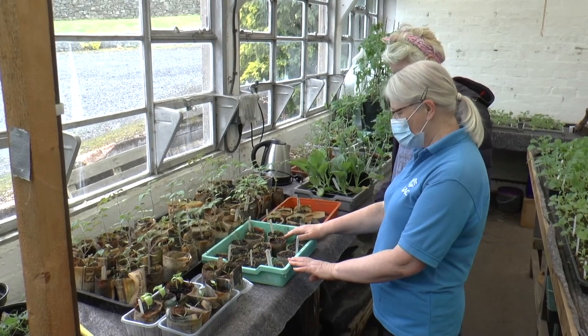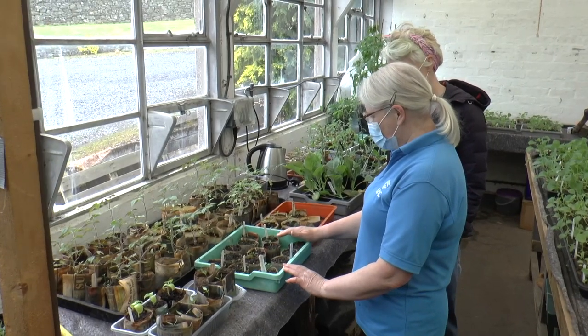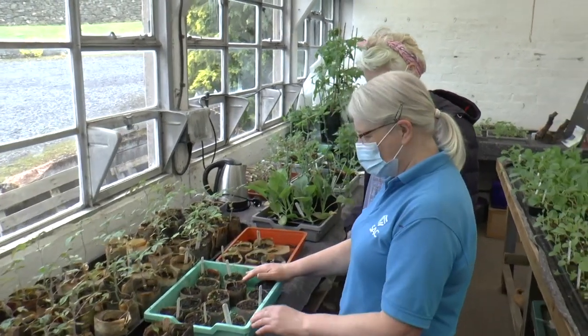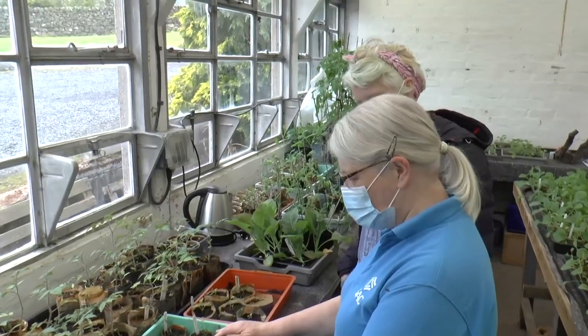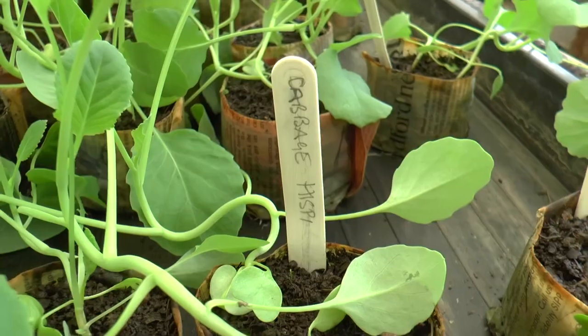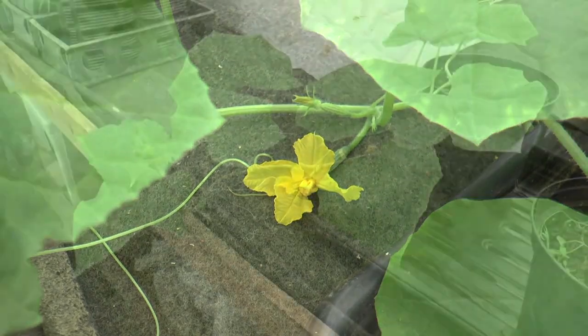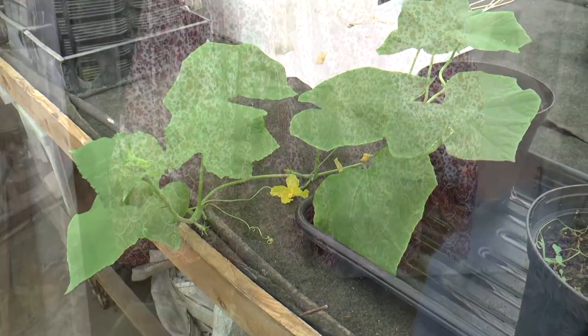Which I've never grown before. Scotch lovage is one of these old Victorian things that you hear about. Yeah. Parsley, thyme. But everything's in newspapers, so everything's... We don't do plastic. We reuse what was already here. Excellent. But we don't use plastic if we can possibly help it.